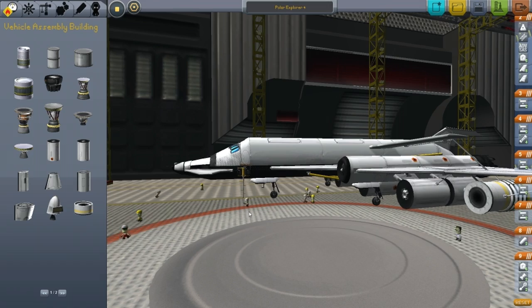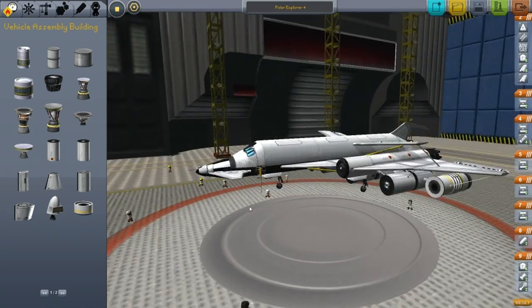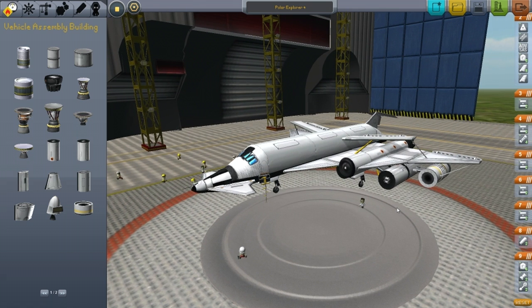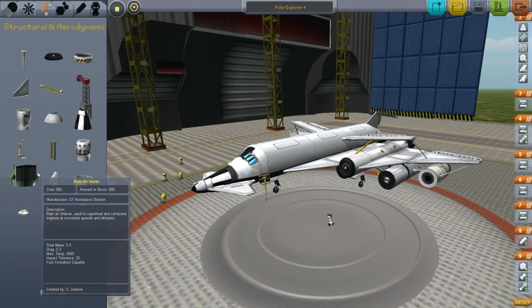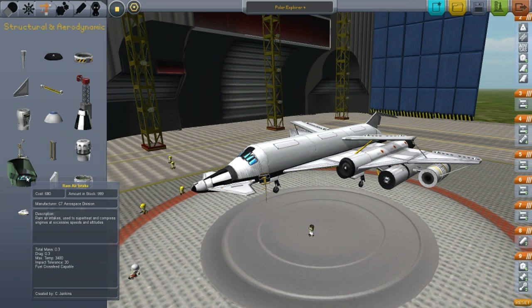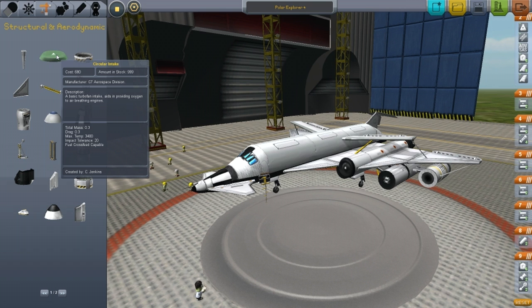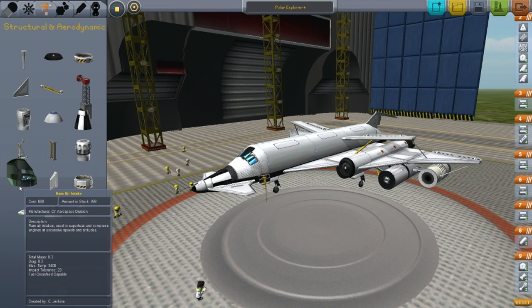Hopefully it should get us into the upper atmosphere, or at least into a higher altitude a lot quicker. That way these engines are a lot more efficient at that altitude. And then, people have been telling me that I should put these intakes, the ram air intake. But I don't think the intakes have any technical purpose right now. So we're just going to leave that be.